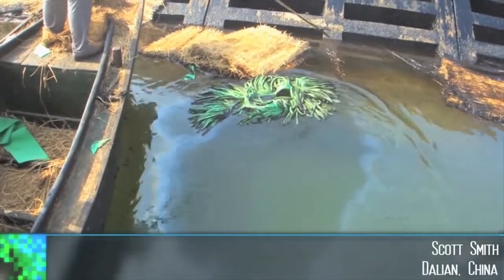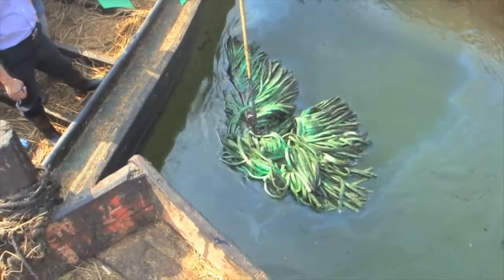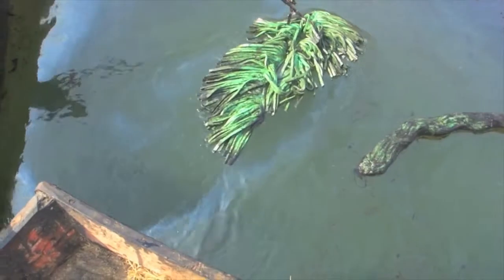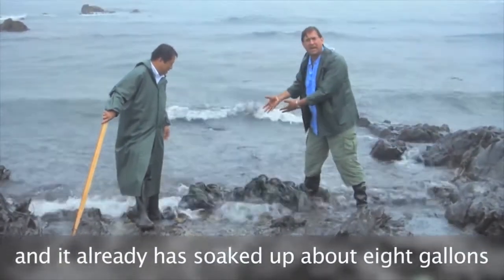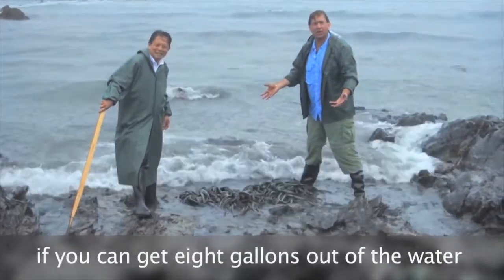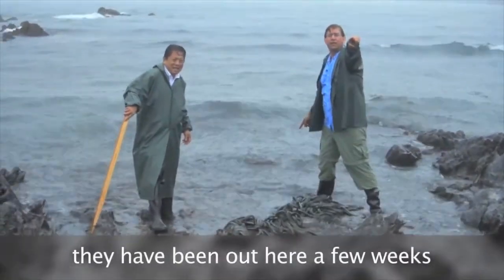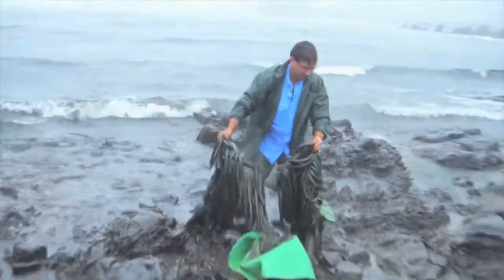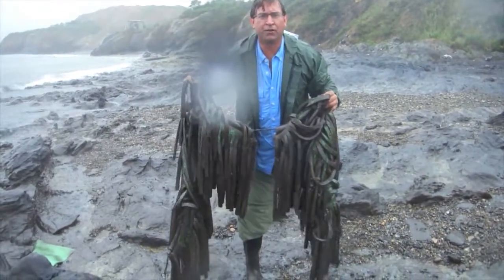I'm literally sweeping the crude oil, or mopping it up right out of the water with clear water around wherever I move the mop by. It hasn't even been here for half an hour, and it's already soaked up about 8 gallons. So you can get 8 gallons out of the water every half an hour. If you look at the white absorbents over there, they've been out here for a few weeks and they're still all white with no oil. Wow. You can see it's just been in the water a half an hour. It's actually very heavy. And here we are in a beautiful rainy day.